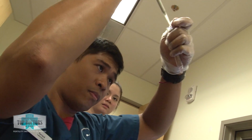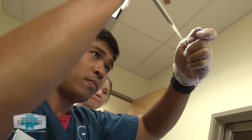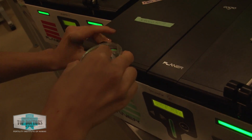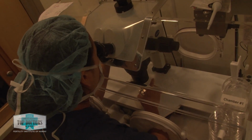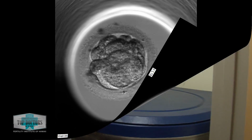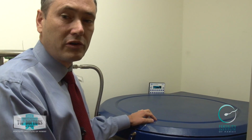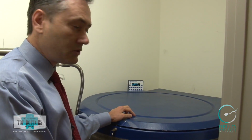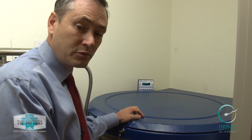I think the most misunderstood thing about what we do is the complexity. It's a very complex process for us in our lab and for what we do, but it's not real complex for the patient. So this is one of our large embryo storage tanks. It's filled with liquid nitrogen. It's where we store our embryos, our eggs, and our sperm for long term.